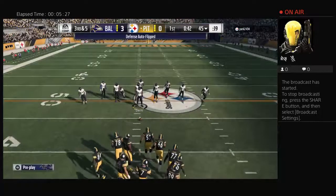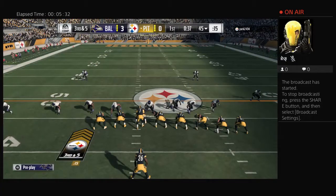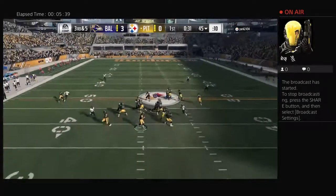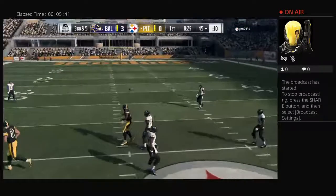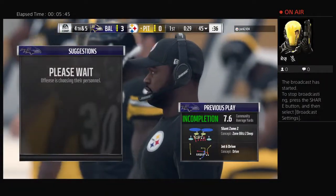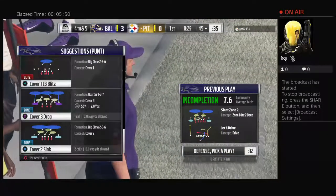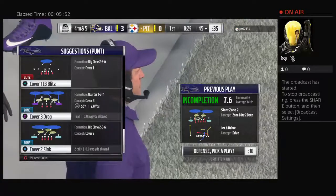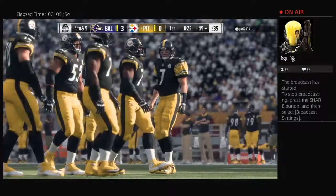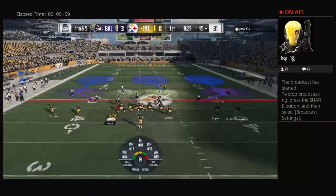So 3rd and 5, defensively expecting pass. They've got 6 DBs out there. Now Roethlisberger. And that is incomplete. It's a great job by this secondary. When I watch them, they remind me of elite defenders on a basketball court, right? They want to contest each and every pass. Great contest on 3rd down to bring up 4th. Roethlisberger will stay out there, and they're going to go for it on 4th.